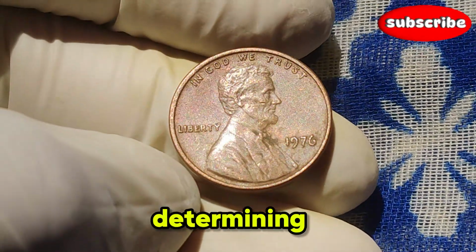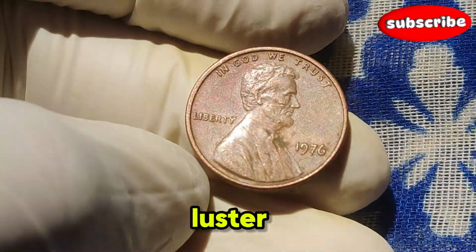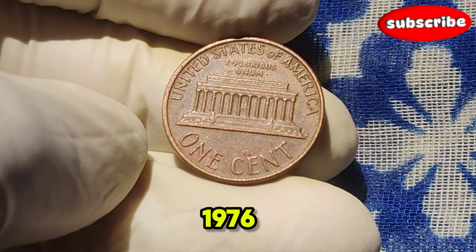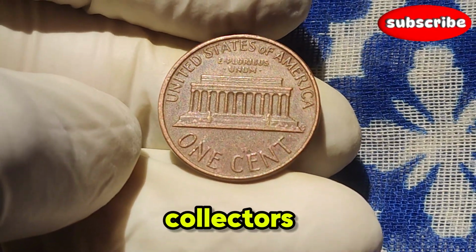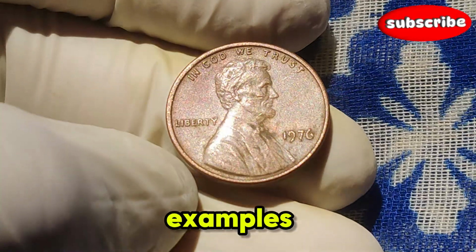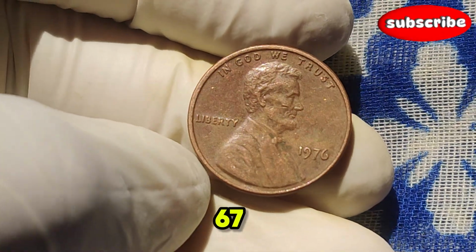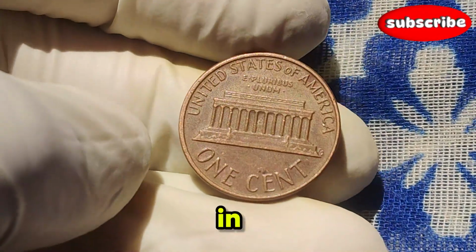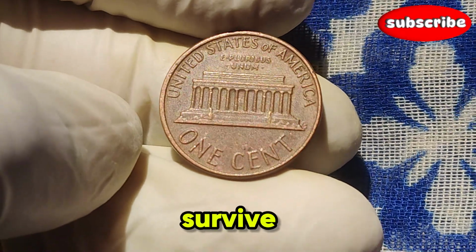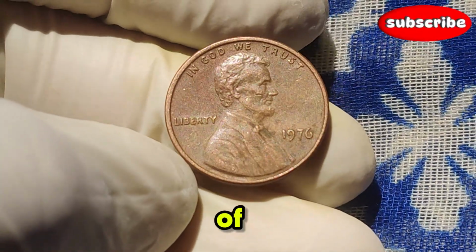Condition plays a major role in determining the value of any coin. Coins that remain in uncirculated condition with sharp details and original luster are far more desirable than those that have been worn down through years of use. A typical circulated 1976 penny may only be worth 1 to 5 cents to collectors. However, coins preserved in mint state condition can be worth significantly more. Uncirculated examples graded around MS-65 can sell for several dollars, while extremely well-preserved coins graded MS-67 or higher can bring hundreds of dollars at auction. In fact, exceptionally rare examples graded MS-68 have sold for thousands of dollars because so few coins survive in such flawless condition. But the true excitement surrounding the 1976 Lincoln penny comes from the world of mint errors.